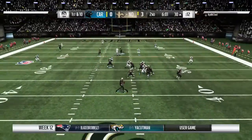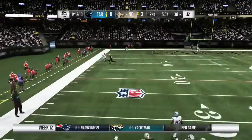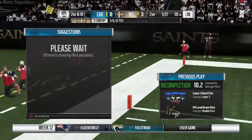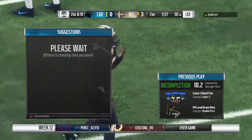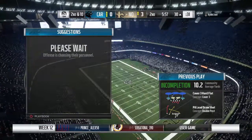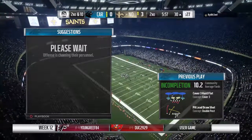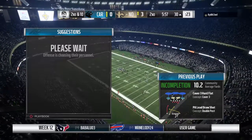On 1st and 10, Lindsey. Now he's forced out left. Looking left sideline, but it's incomplete. The tight end Josh Hill was the target, and it's second down. Let's face it, perfection is something we all chase, whether it's playing this game or whatever we do. Hard to attain, but that's what they were searching for as that pass goes incomplete.